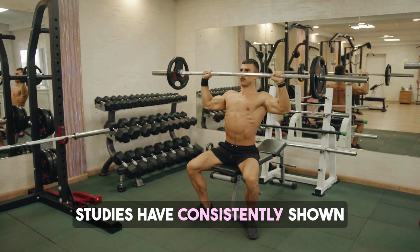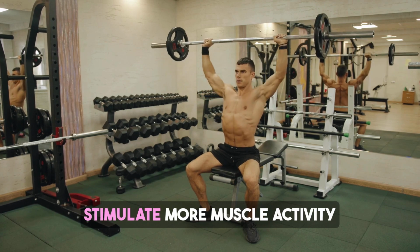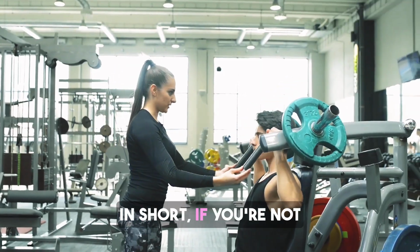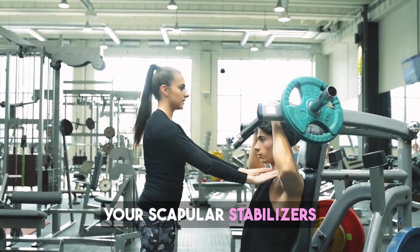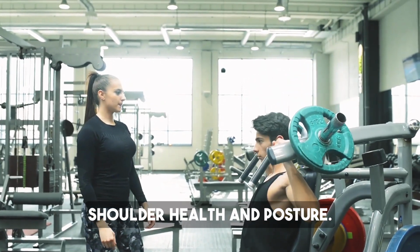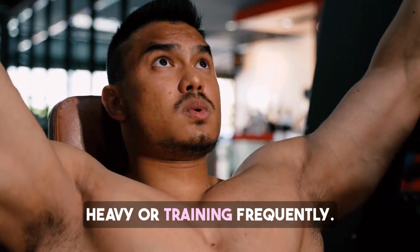Studies have consistently shown that multi-joint, free-weight overhead pressing exercises stimulate more muscle activity than machine-based movements. In short, if you're not pressing overhead, you're leaving gains on the table. Plus, shoulder press strengthens your scapular stabilizers and rotator cuff muscles, improving shoulder health and posture. This is key for longevity, especially if you're lifting heavy or training frequently.